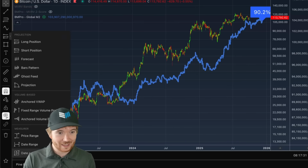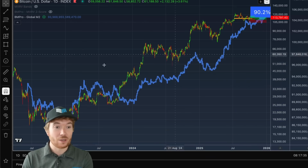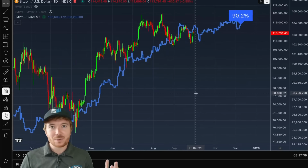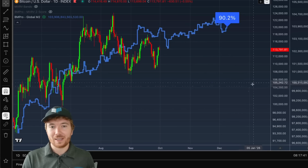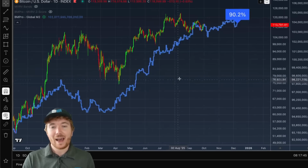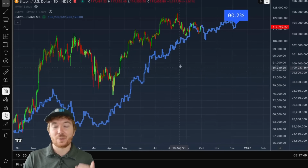Where's the right tool? It is this one. We can see 1,000 days is pretty much bang on exactly where we currently are within this Bitcoin bull cycle. But if I just zoom back in here, as we can see, this is obviously very correlated to the Bitcoin price action, but recently we've maybe seen a little bit of a divergence where as Bitcoin has been stagnating, we've seen this rallying to the upside just over the past few months.